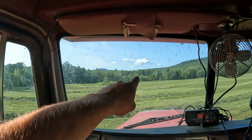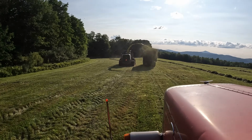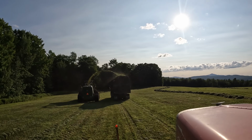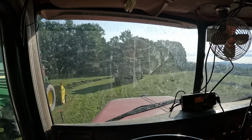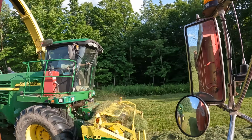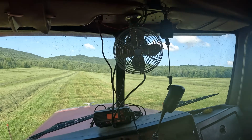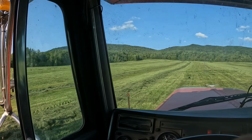But Christoph's right over there. I guess you won't see him. He's behind the trees. Philip's loading him, getting loaded into right there, and then we're into this field. He's rolling out. Way too far ahead. I'm used to running the trailer.